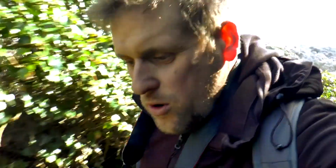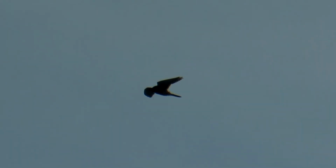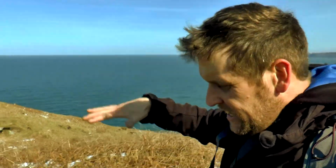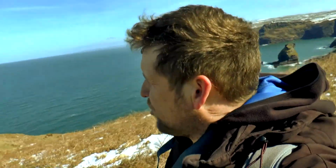It's still pretty wet underfoot. It's bound to be, isn't it? All the snow melting. Peregrine falcon up in the sky. You see them quite a bit along this coastline. Beautiful birds. They manage to just stay completely still in the air, hunting for prey. They do stay still. That wasn't the bird moving. That was my camera zoomed right in.